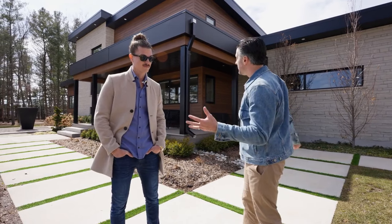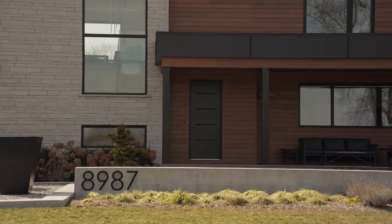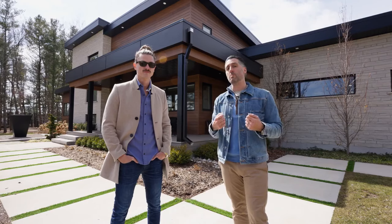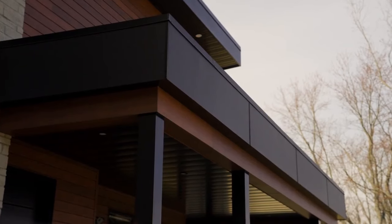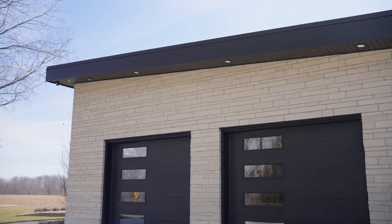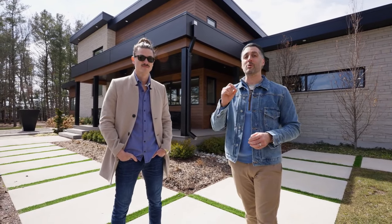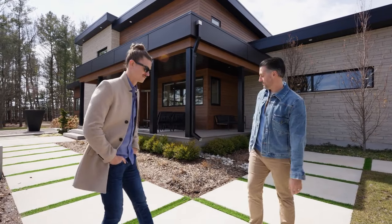But as you can see, standing outside of this masterpiece, you feel like you are on your own private estate. Let's talk about the actual construction of the home. The building materials combine both wood and stone in such a way where it feels very natural. Also, the construction quality of this home is second to none. Keep in mind, we see thousands of homes and we are looking at the details, and how you do one thing is how you do everything. So why don't we show you how they did everything in this house?